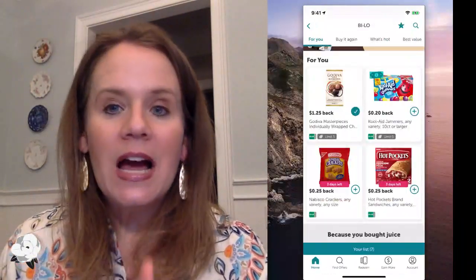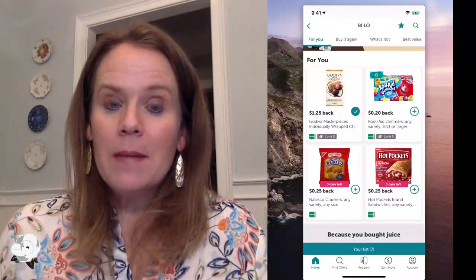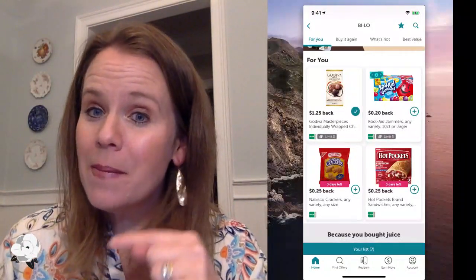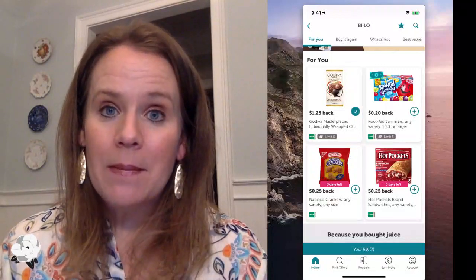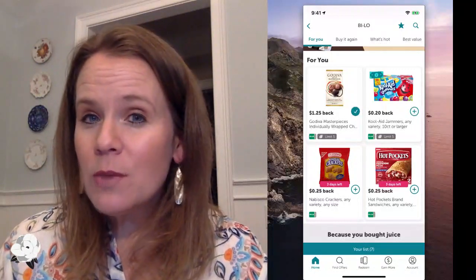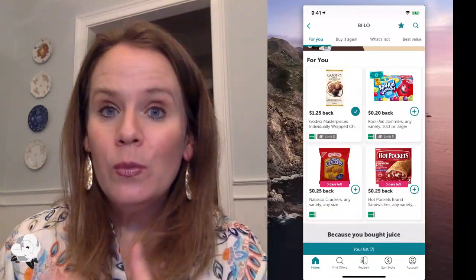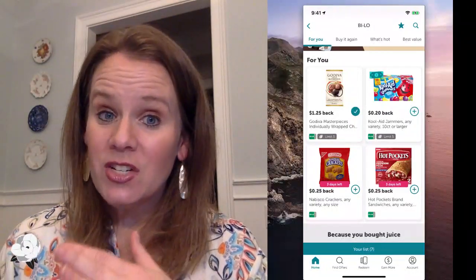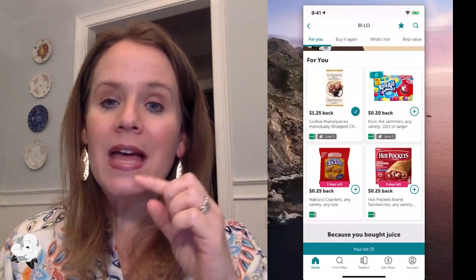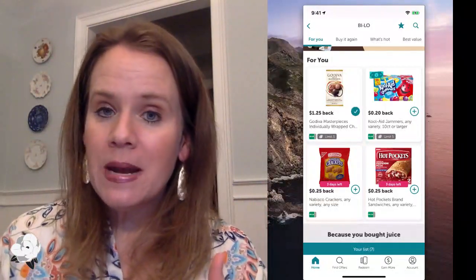So I go to the store, I buy that item now, my account is linked, and Ibotta is going to tell them that I bought Godiva, and I am going to get $1.25 back in my Ibotta account for every bag that I buy. I am not going to get it off at the register. And this is actually how all of these mobile apps work, by the way. They're all more like a rebate than a coupon that you would use in the store. So I could actually use a coupon in the store, buy it on sale, and then come home and submit the Ibotta or have the Ibotta submitted for me. I'm going to end up with this money in my account.